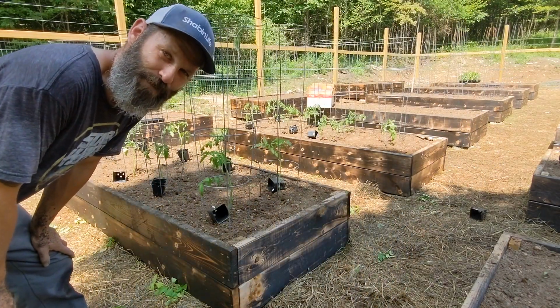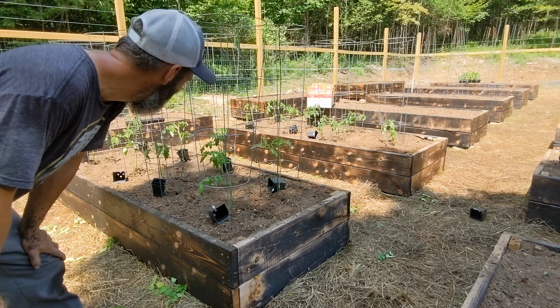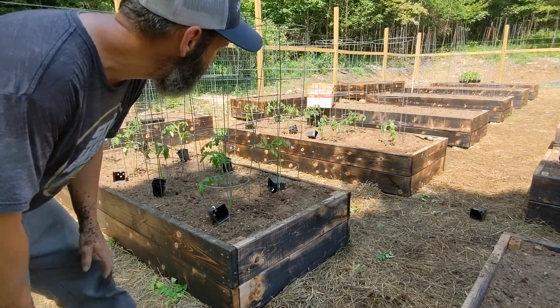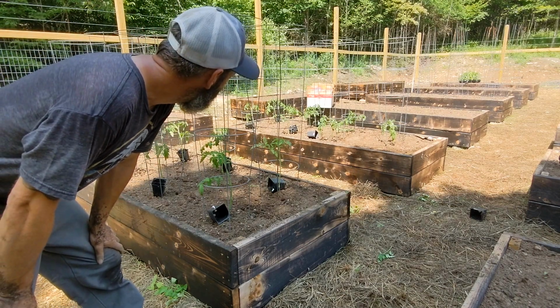All right, so that's 16 tomato plants in. Some of them I think need some water. What do you think? All right, maybe, I'm sorry, 15 plants. And I'm going to skip a bed and then throw the peppers in, so I'll bring you guys down there. But nothing special, just digging holes and dropping in some plants. Let's get at it.